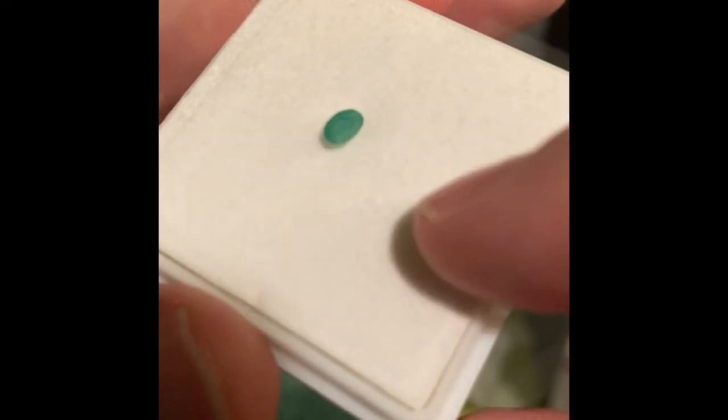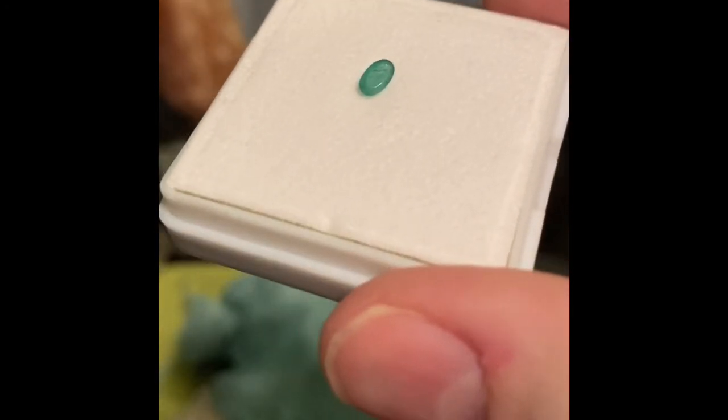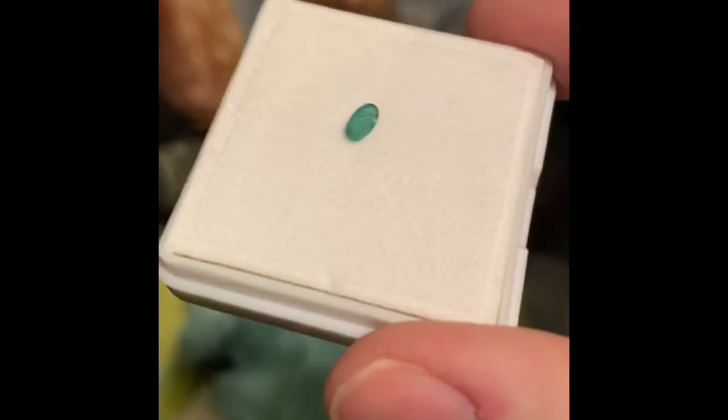Yeah, that's actually a really nice piece there. I'm gonna look at this real quick. Oh, okay, I see a little mark in the middle there, so that's why she gave it as a free gift, because you can't really make that into a set. I mean, you could, but to make a perfect ring or earring or whatever, you want to have a really nice set there. Oh, it's coming off my hands.